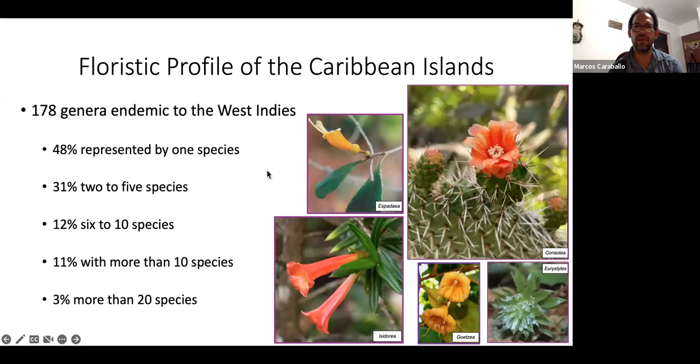In the profile, most of these endemic genera are represented by one species, about 48%. And 31% of them have from 2 to 5 species. 12% have 6 to 10 species. 11% have more than 10. And of these, only 3% have more than 20 species. So most of them are monotypic or have few species.